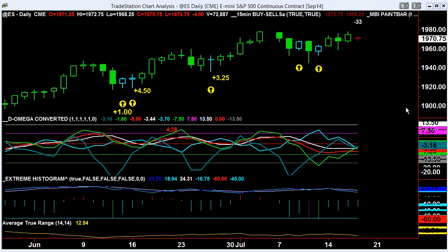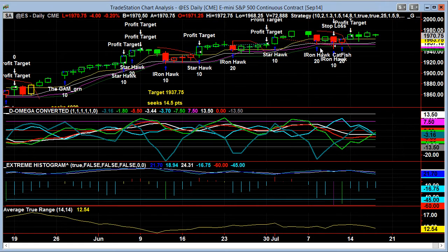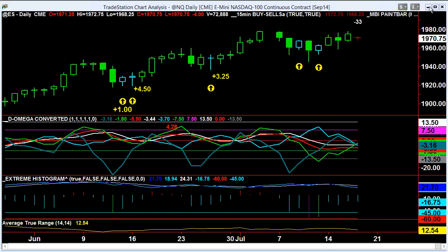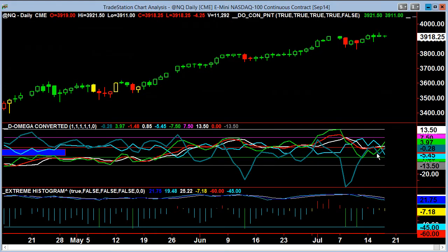Nothing special happening from the daily after executing a couple of additional buys after the double entry stop out on that little fake dip below the ABM right there, and then it repurchased them. So it was pretty much a net wash with that setup. Nothing thrilling as far as that goes. Let's take a look at NQ.